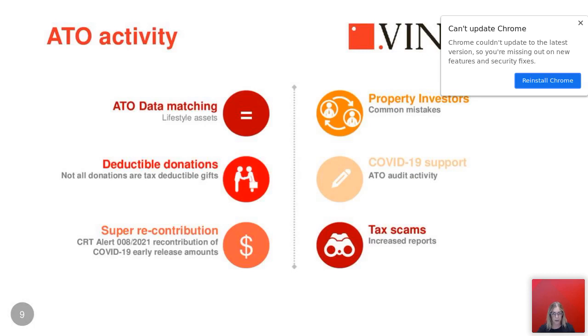The ATO have also released a reminder to taxpayers to make sure donations are being claimed correctly in their returns. So in the prior year, approximately 2/3 of the donations were actually denied because taxpayers couldn't support the donation that they'd made. So by way of reminder, they've just said to make sure that the organization you are making a gift to is actually a deductible gift recipient.